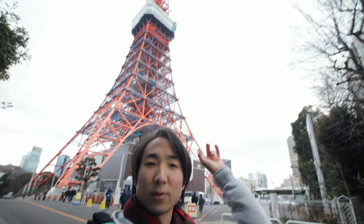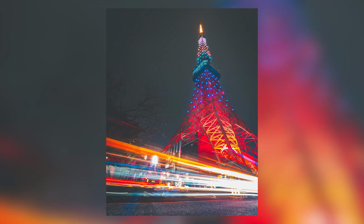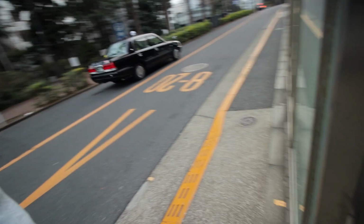This spot in particular that I'm standing in right now is actually of particular importance because it's one of the few spots where you can do a long exposure at nighttime to get the entire tower in the frame, but then also because of this road here you can get some cool light trails to go underneath. Just be careful of the cars though, because the sidewalk is very narrow.